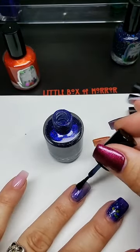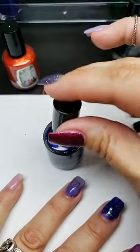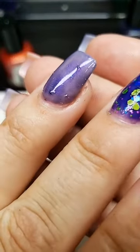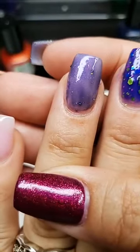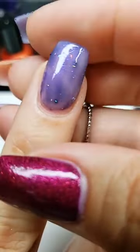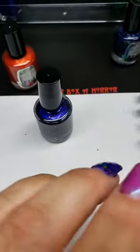Yeah, this one with the glitters in it. Some of them are pokey. See how they're a little pokey, but not bad. So a good top coat will be good with that. Oh, can you see it? I think it's catching that other one. I don't know. It looked better with the second coat.